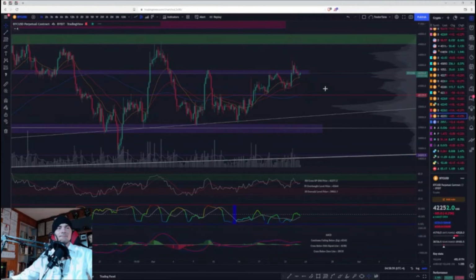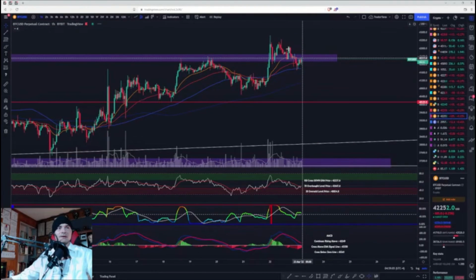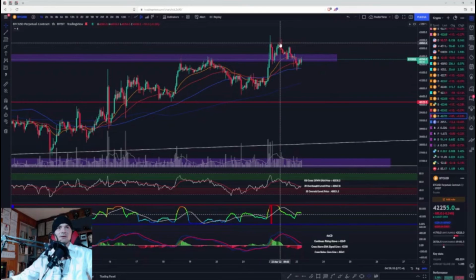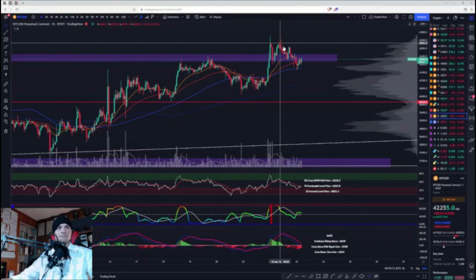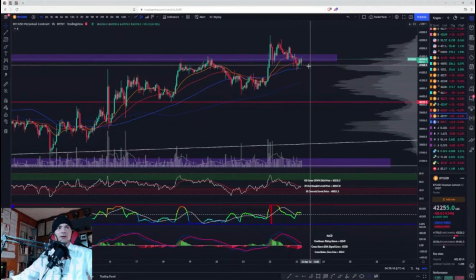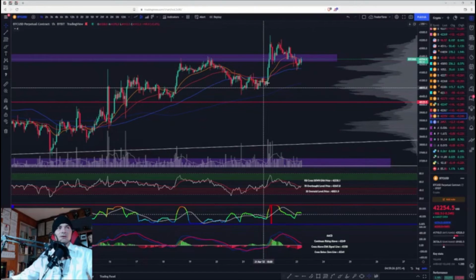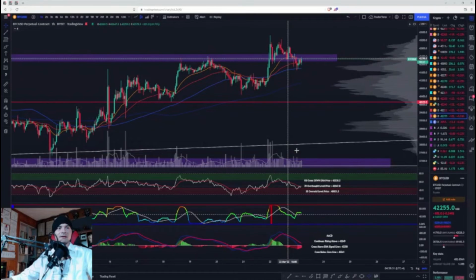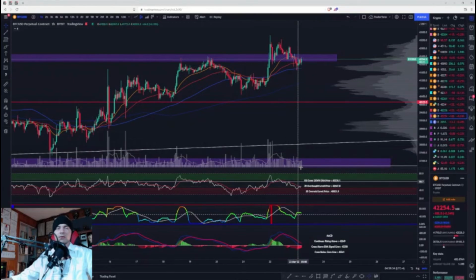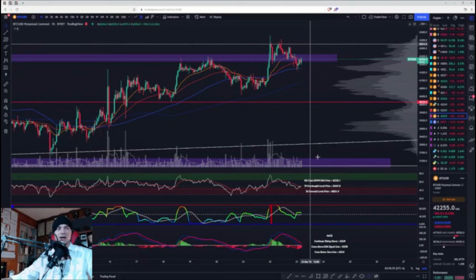Zoom in a bit. Okay, so on the 1 hour, we did get rejected from basically 43K. Come back down. We did make a lower low on the 1 hour, but we are being held up by the 100 simple moving average, which would be a higher low than this low. So that would look good, especially on like the 4 hour daily. And it'll roll over if we can hold this 100, get back above this purple region. I think we can make a new high here.